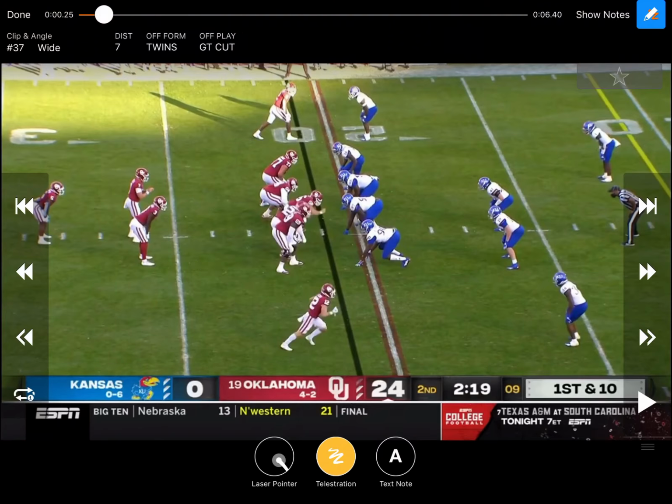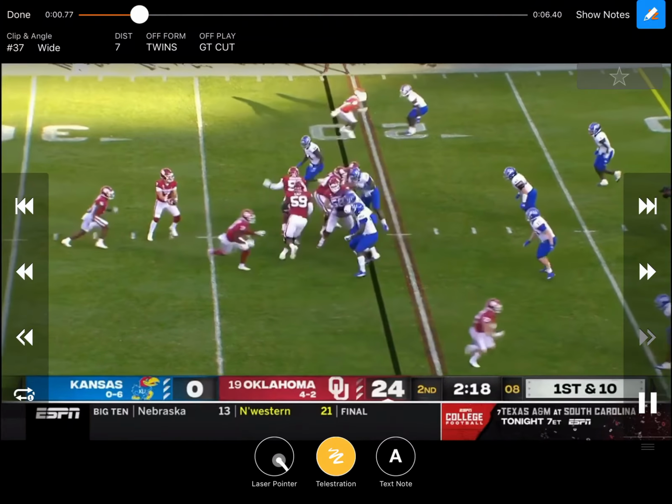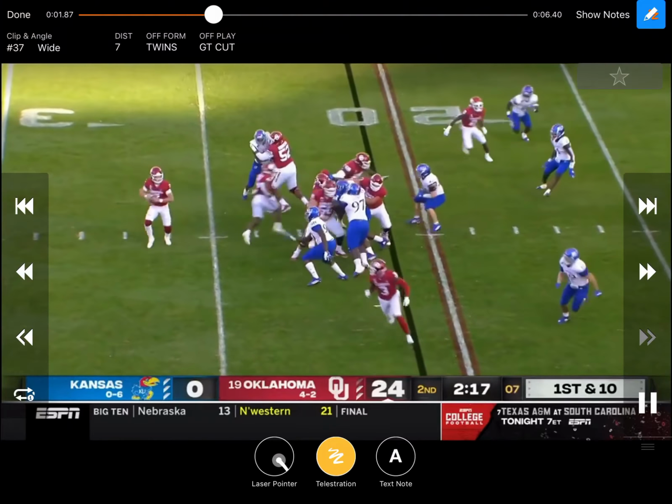Again, he's going to the flats. Another theory for this read could definitely be the safeties. You can see here's a safety that's rocking down into the box. If the safety over here on this side would have rolled down to the field, then they would have handed this ball off. Right here you can see this is a safety that's rolling down, and so it ends up being a pull and a throw right there for Rattler.